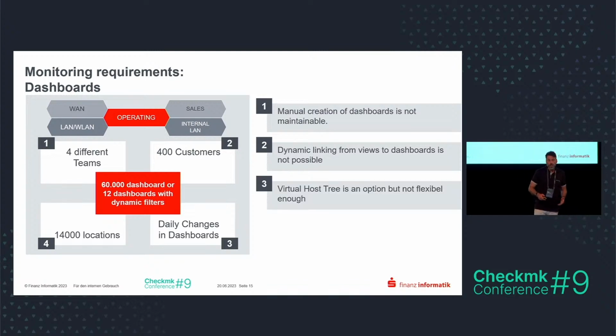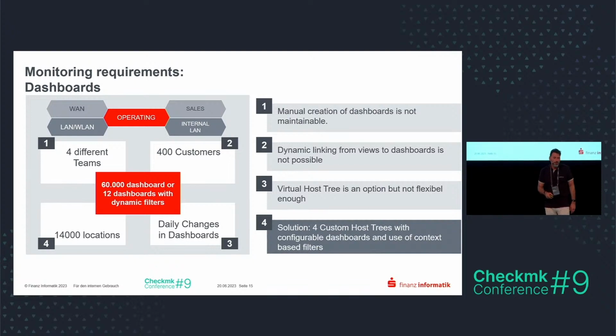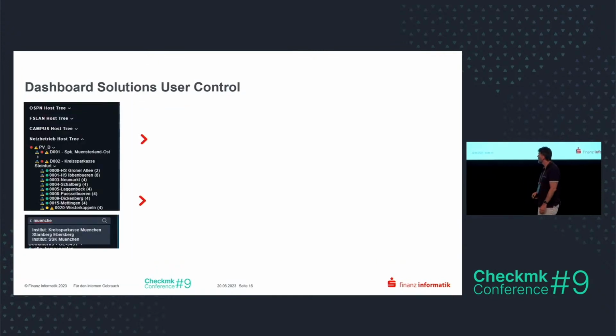So we have the virtual host tree. I think a lot of you know the virtual host tree. It's a sidebar snap-in where you can create filters based on tags, and you can say which dashboard is opened on which layer. But this was also not flexible enough. So we created 4 custom host trees. The code is mainly based on the virtual host tree with configurable dashboards and the use of context filters. And this is how it looks.